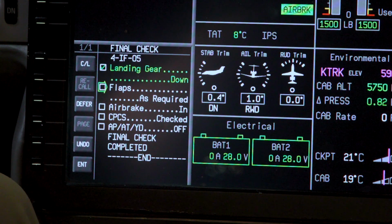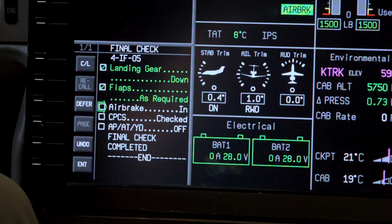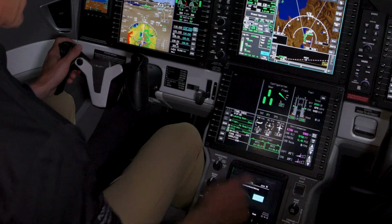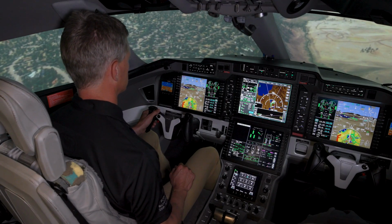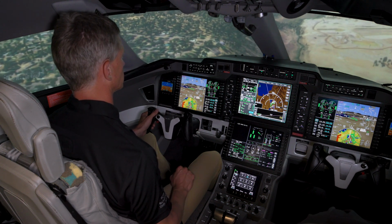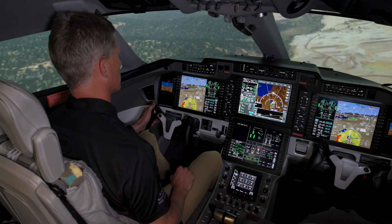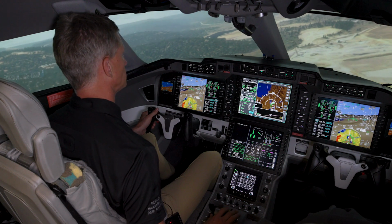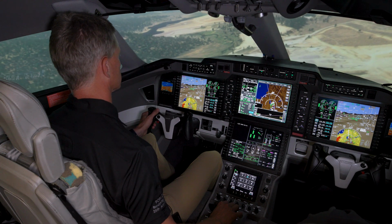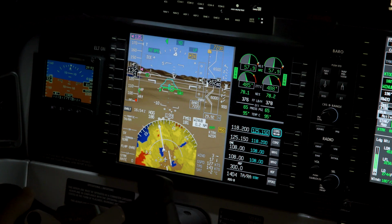Final check, landing gear's down. Flaps are set. Air brakes are coming in. And CPCS is checked. Flaps. Okay, we'll do flaps over. And autopilot is off. Alright, there's red over white. On glide path, red over white.